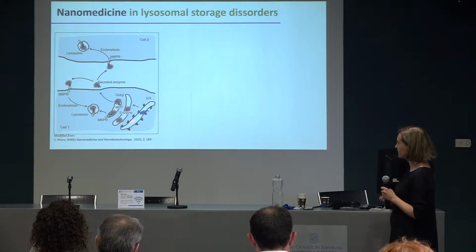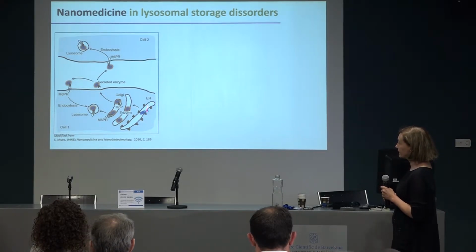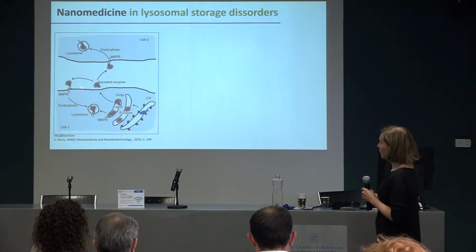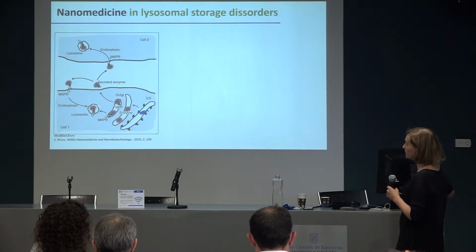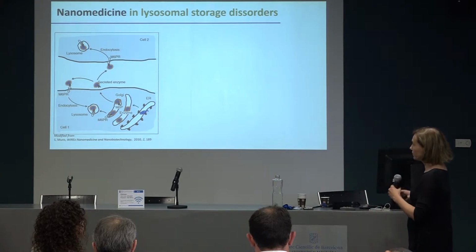synthesis and biogenesis of the lysosomal enzymes: they are synthesized in the endoplasmic reticulum. They go to the Golgi, where they get glycosylated, and then they are secreted to the extracellular media. So this is just part of the way. They can also go straight to the lysosome, but this is the most important part for us, because knowing that part of the enzyme is already secreted to the extracellular media means that we can also put a recombinant protein in the bloodstream and do the same process.